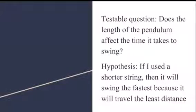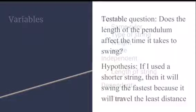My testable question is, does the length of the pendulum affect the time it takes to swing? Hypothesis: if I use a shorter string, then it will swing the fastest because it will travel the least distance.